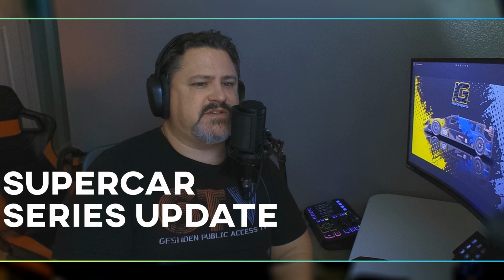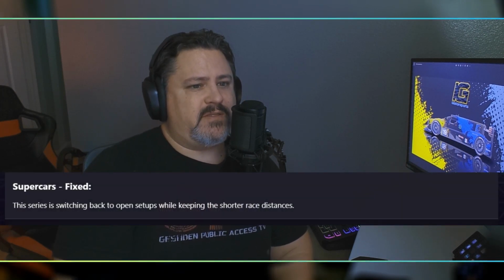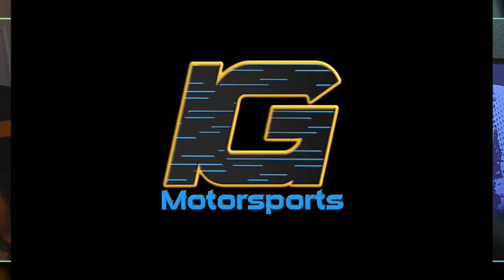Then another series with a kind of minor change is the Supercars, which will see the series switch back to open setups while keeping the shorter race distances.